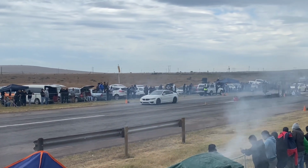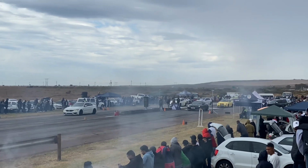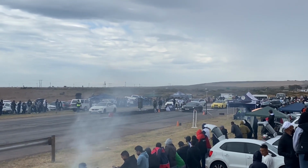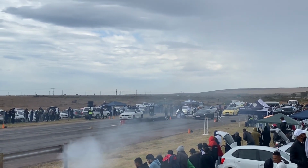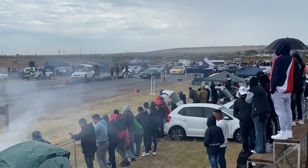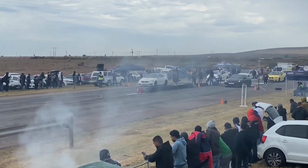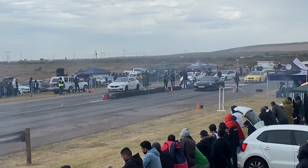Left lane, right now, Yossi going up west. Abdullah Yossi from CPI piloting the R35 GTR, at launch at dark. Last time he left the line here, he was spinning all four wheels, doing all the rock burnouts.